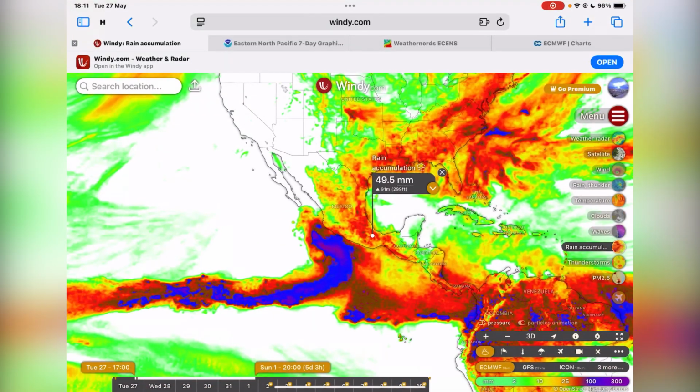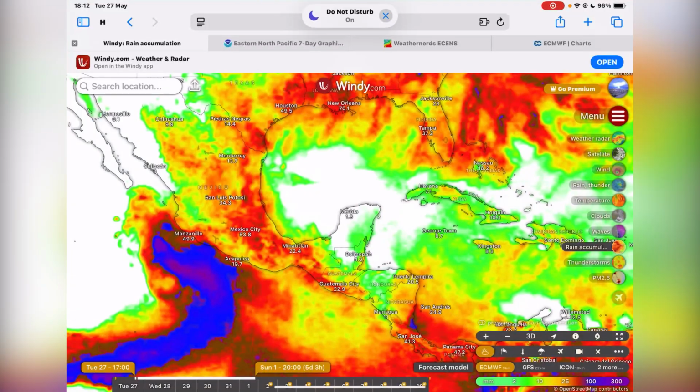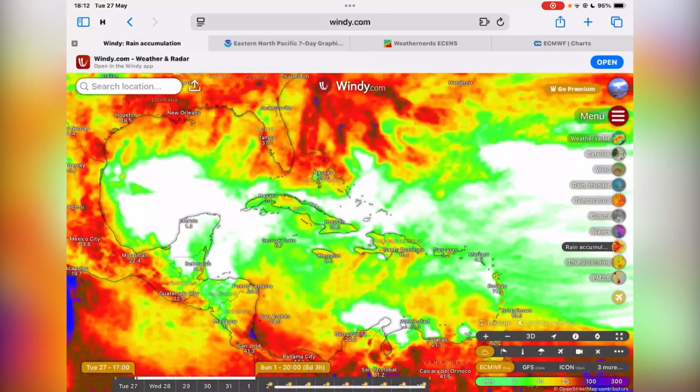Good, so stay safe in those areas. So let's continue here with the potential future forecast for the Atlantic and the outlook. Nothing's expected right now, but we are getting some hints something might come later on.